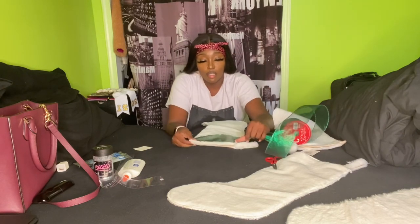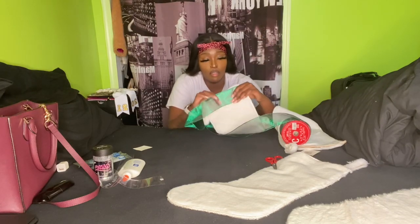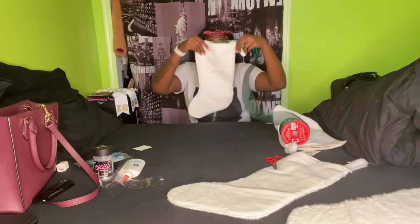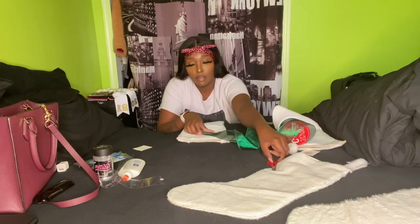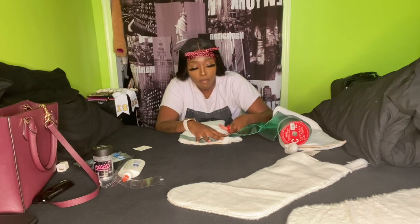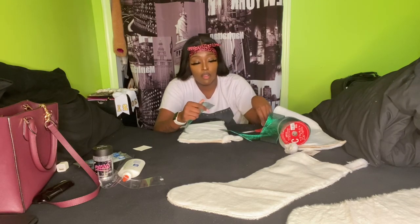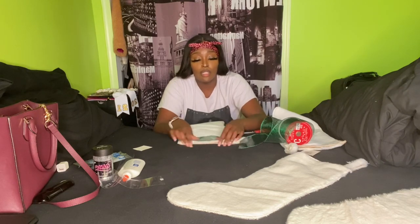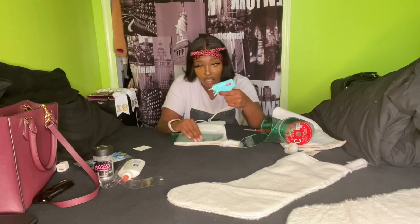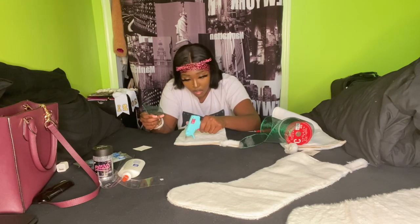So I'm just measuring it from this end to the other end. Like this. So it goes to the other end. And then that's where I'm gonna cut it. And then I'm gonna hot glue gun this to the stocking. And this is on because I can smell it. I'm just gonna squeeze it all the way across.